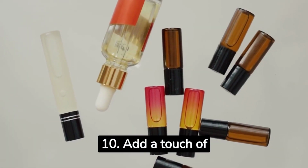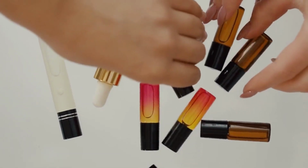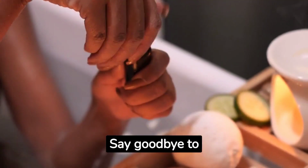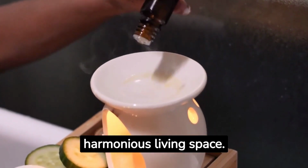10. Add a touch of nature's goodness to your home with essential oils. They provide a natural fragrance and offer various therapeutic benefits. Say goodbye to artificial fragrances and hello to a more serene and harmonious living space.